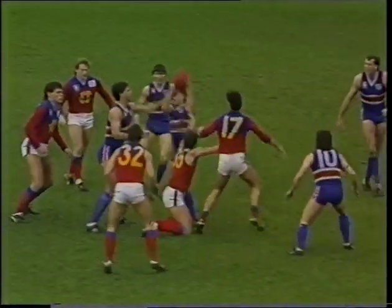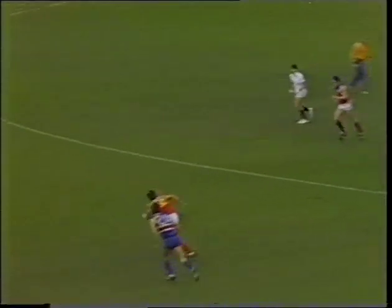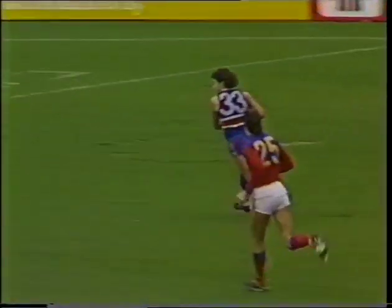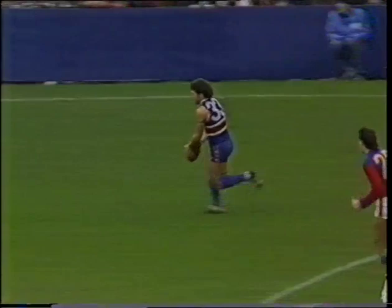Bounce. It's Purser trying to get the tap down again. Brian Cordy kicks it out of the pack. Comes out to McGrath. McGrath's hand pass. The kick, though, will be marked by Kennedy. Kennedy the hand pass to Royal. And Royal can go for a run.